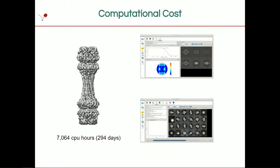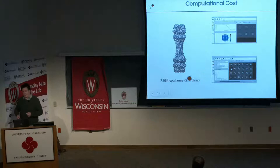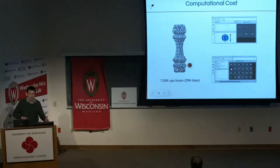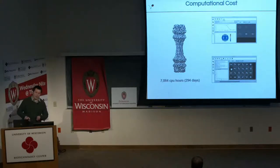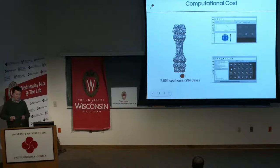This was actually pretty easy to process. And it took about 7,000 CPU hours to do that processing and get to that final structure, which is actually not that long. If you're looking at something more complex, it will take much longer. So obviously we do this across many different computers, but this is just to give you an idea of the kind of computational cost involved.